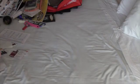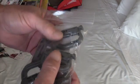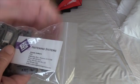Everything home. It's too much stuff. These are clamps. You're walking by the ladies' booth, and some older woman about my age, and fastening systems. So anyway, here, have it. Okay.